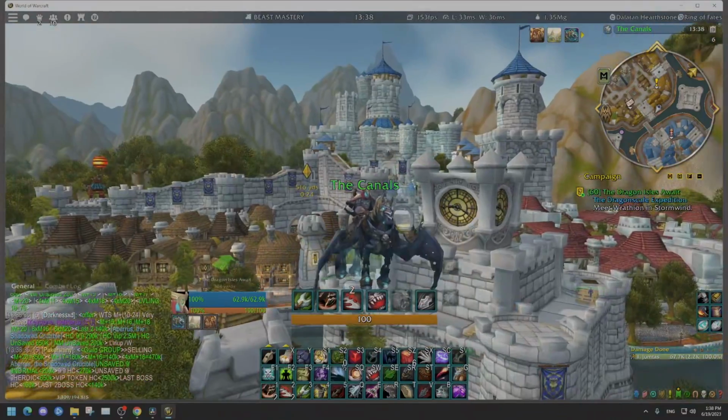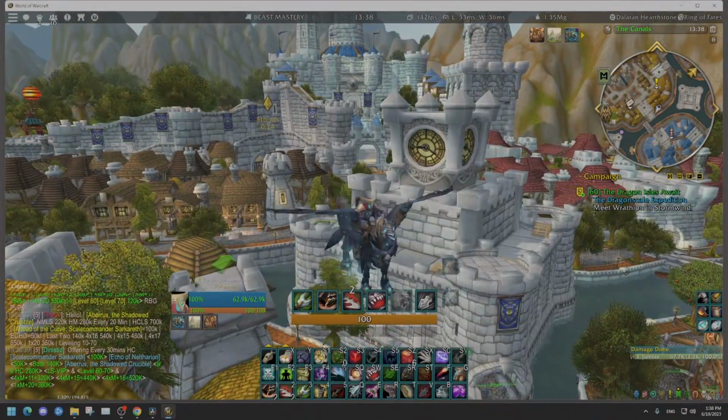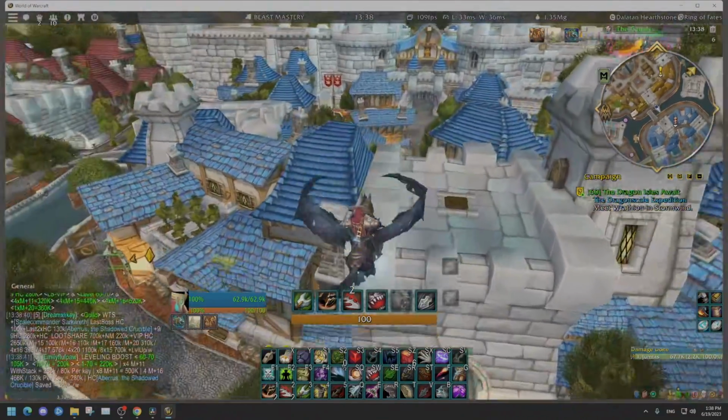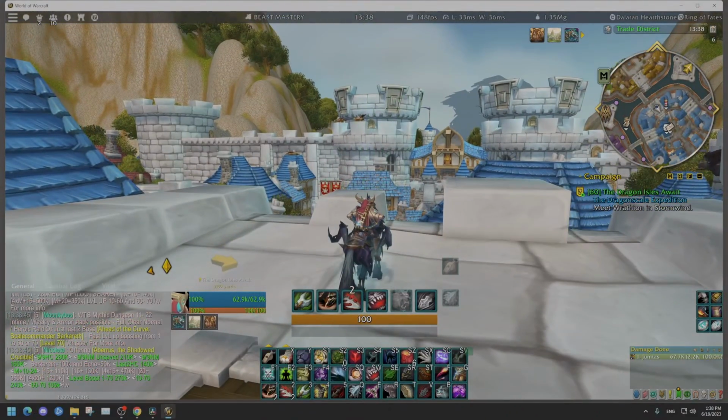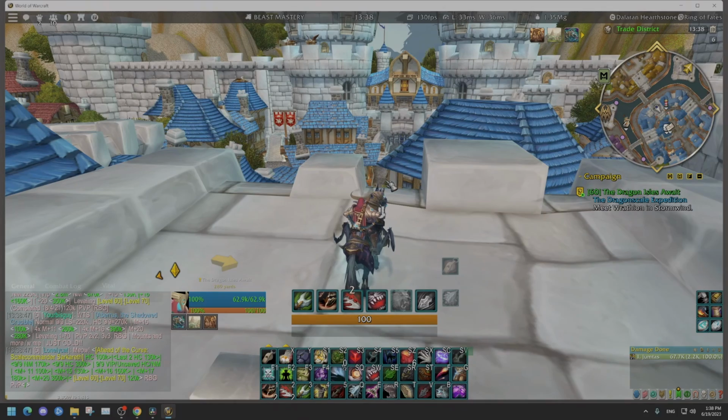Overall, 10 out of 10 CPU. I was very hyped about it, but in the end, the hype was justified. Just awesome. It's so good.